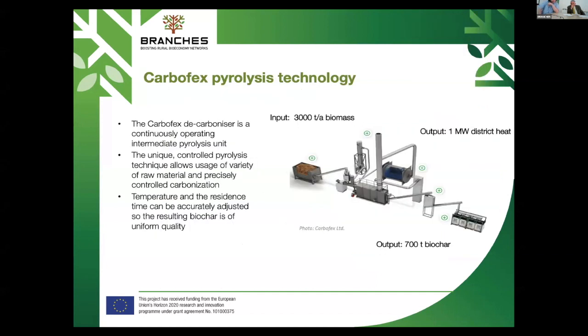So this is how it in principle works. The Carbofex decarbonizer is a continuous operating unit. And well, it starts from the hopper and then goes through the processes uniquely controlled. And basically the temperature and residence time can be accurately adjusted to the resulting biochar. So making sure that we have a final product that is uniform in its quality. And the next one, please.